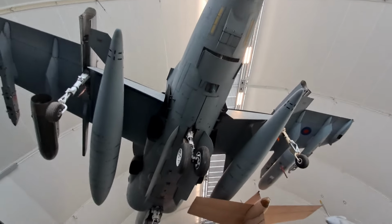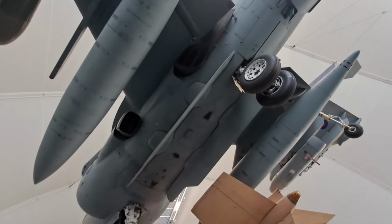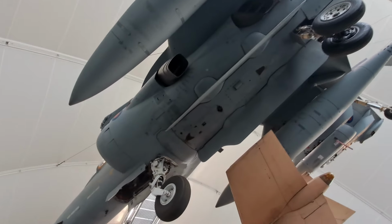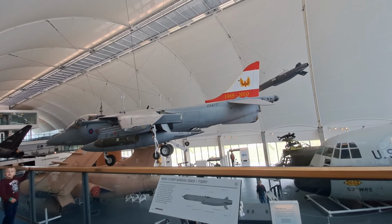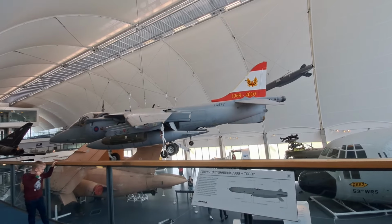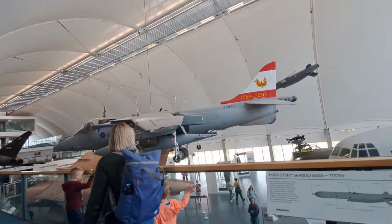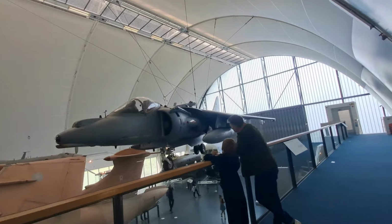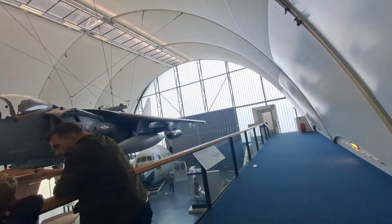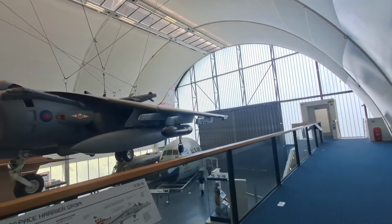Here we have the Harrier. Here's the Harrier. It's this side. That's a good side. 1969. The Harrier is probably one of my favourite aircraft ever. Unfortunately, I never got to see it in RAF or Fleet Air Arm service as it retired in 2010.